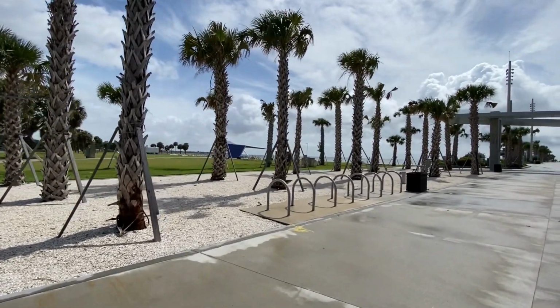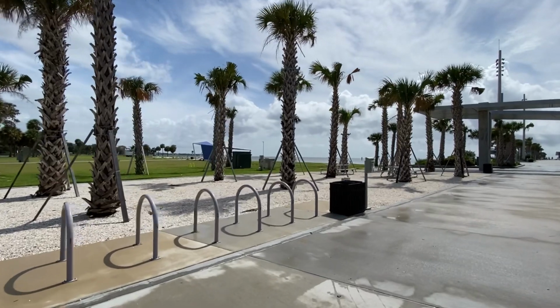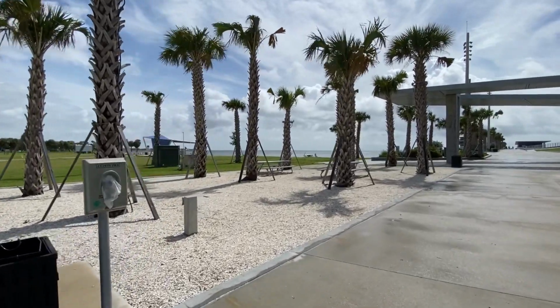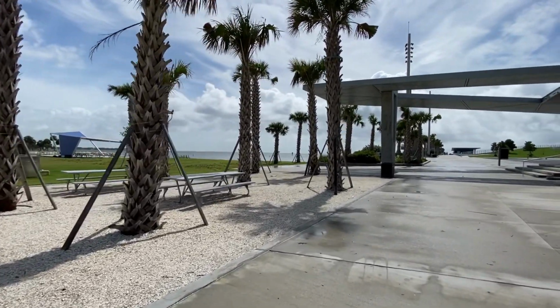The big beaches are on the Gulf side, and that's about 5 miles west of here. But I like to come down here because it's only about 2 miles from my house, and it's really nice to people watch. And the beach is actually quite nice.